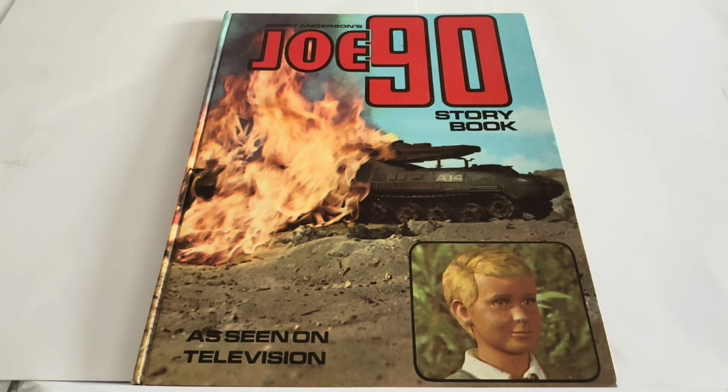Now, Century 21 produced about 4 or 5 of these storybooks, and they were all produced towards the beginning of the year, around March, April time, in time for Easter, and then of course they produced their annuals towards the end of the year. But these were the storybooks, and they were designed really as a stopgap between the annuals and the TV series.